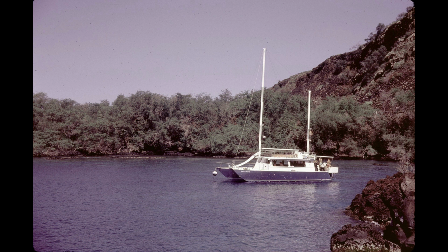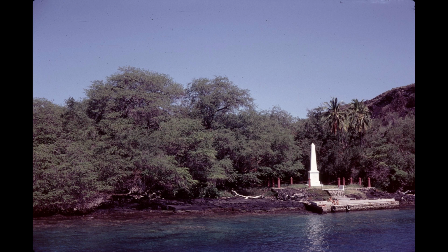Now we're at the little harbor where Captain Cook landed. When the natives saw him, they thought he was some sort of white god. He left the island and came back for the second time. He anchored his boat and started to put some provisions ashore. The natives came down and started carrying some away. The sailors started scuffling with them, and some firearms were used, and Captain Cook was killed in the skirmish. And that marker there is where he's buried.